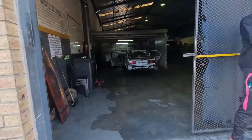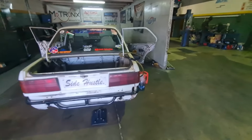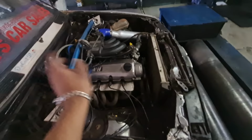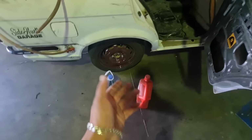So we are at Nisma Performance now. Eric is already here. They were just trying to sort out the cold start quickly. They said the cold start signal was jumping around, so they're just trying to sort that. And in the meantime, I'm draining the 50-50 mix that was initially in the car, draining it out to put in normal pump fuel.